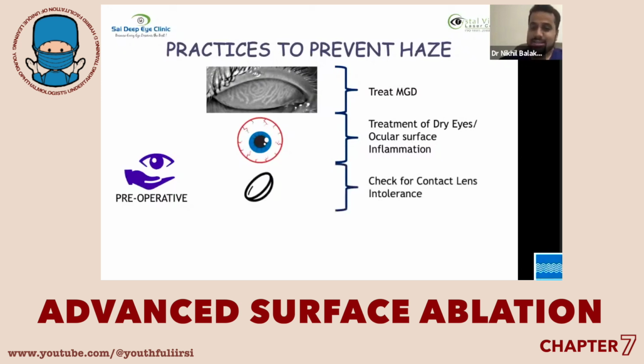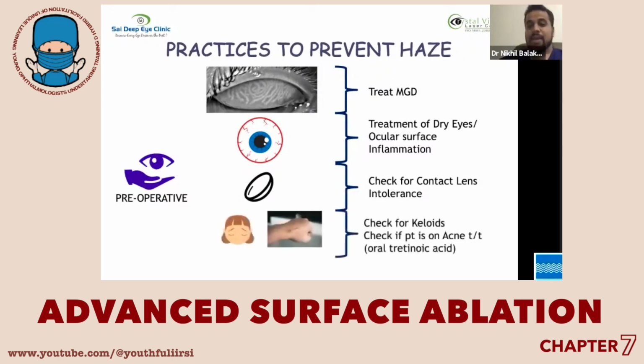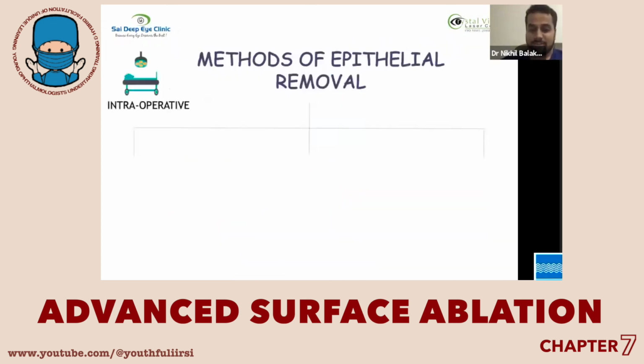Always check for contact lens intolerance, because these patients usually do not do well with PRK. We always check if the patient has any keloids or is on any kind of acne treatment, because again, these are the patients who are going to develop haze post the PRK procedure. Then finally, also check for vitamin D deficiency. If the patient has vitamin D deficiency, it's very important to treat it first, either in mild cases by oral vitamin D supplements, or in severe cases by even injectable vitamin D.